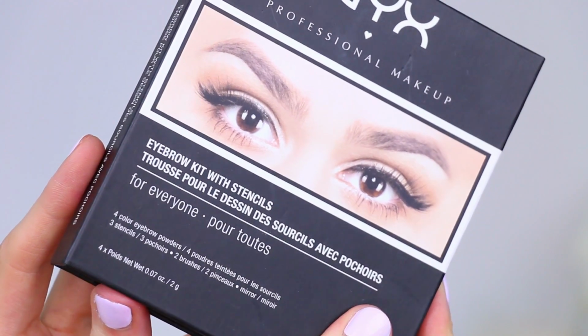All right, next up is a product that is actually technically quite old, but I don't care. I'm excited to try this. And that is the NYX Eyebrow Kit with Stencils. So what is inside of this little kit is a collection of 4 eyebrow powders, as well as 3 stencils, 2 brushes, and a mirror. And apparently this kit is universal. It can be used by everyone.